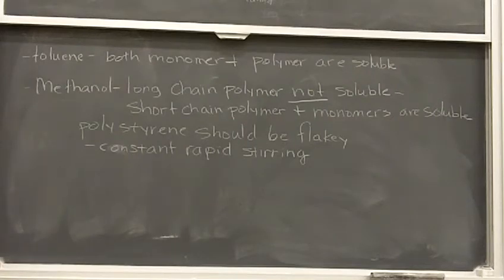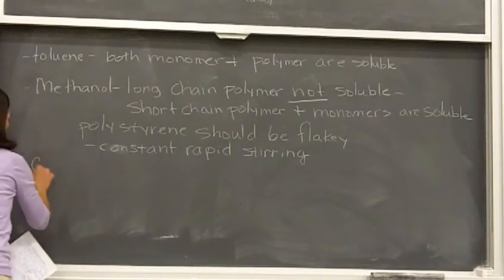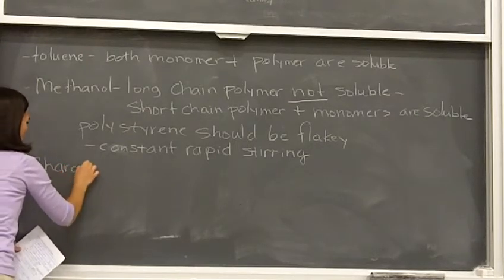All right, so then once you've got your styrene and your polystyrene, we've completed all 3 steps. We need to make sure that we characterize all of our steps as well, okay?